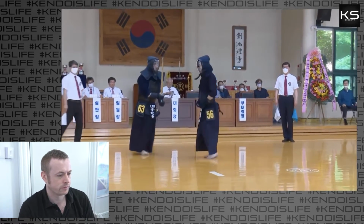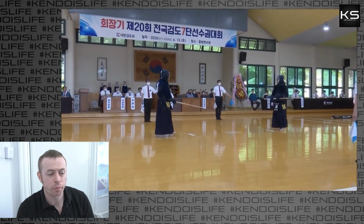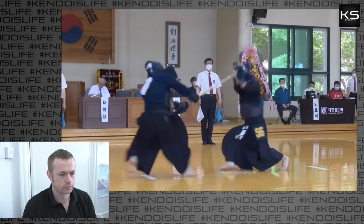Okay. That's a shinai otoshi, so you get a penalty for dropping the shinai here. Wow.